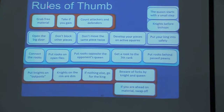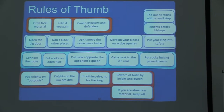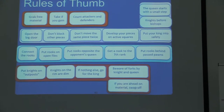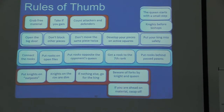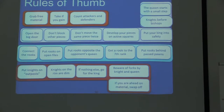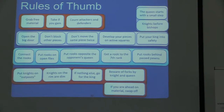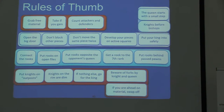The very beginner uses "grab free material." That's this guideline. Then of course you can use "take if you gain." Should I take this piece? Yes, if I gain, I should do it. It's also something to remember, a rule of thumb. What you can do if you are unsure, would my attack be successful? You can count attackers and defenders.